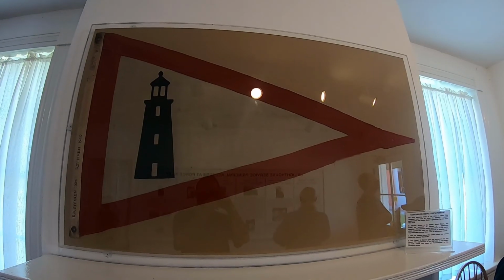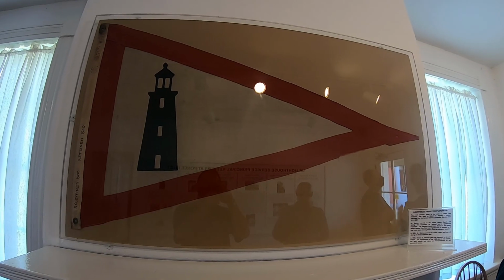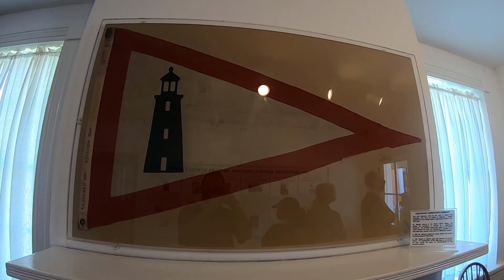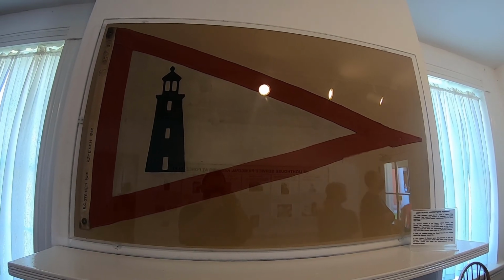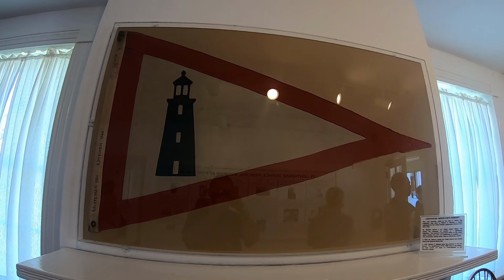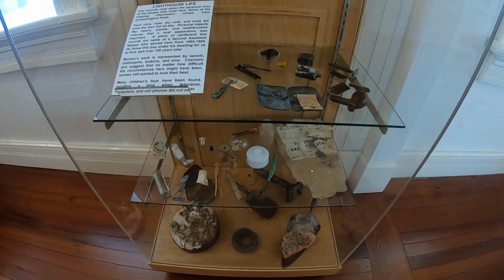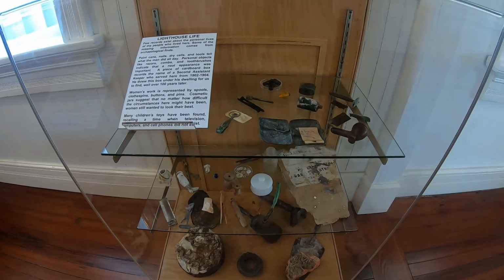And this old cool flag is the lighthouse inspector's pennant. No telling how old that flag is. Oh wait, it says it right here. It was last used in 1939. We have ourselves a few artifacts painted.